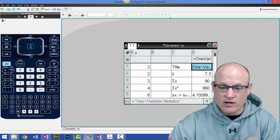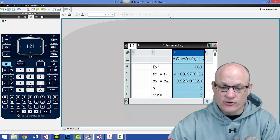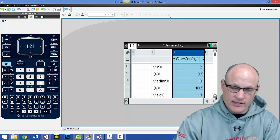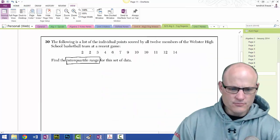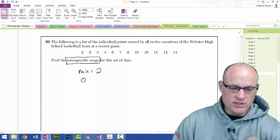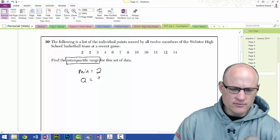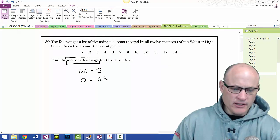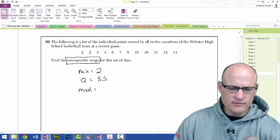And what we'll get is our 5-number summary. We're looking for that 5-number summary. And there it is right there. The min is 2. And you want to write this stuff out. Quartile 1 is 3.5. The median, or quartile 2, is 8. Quartile 3 was 10.5.